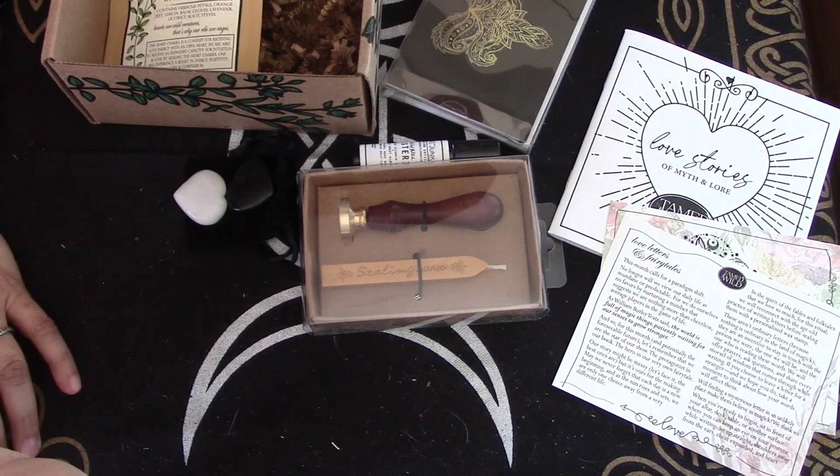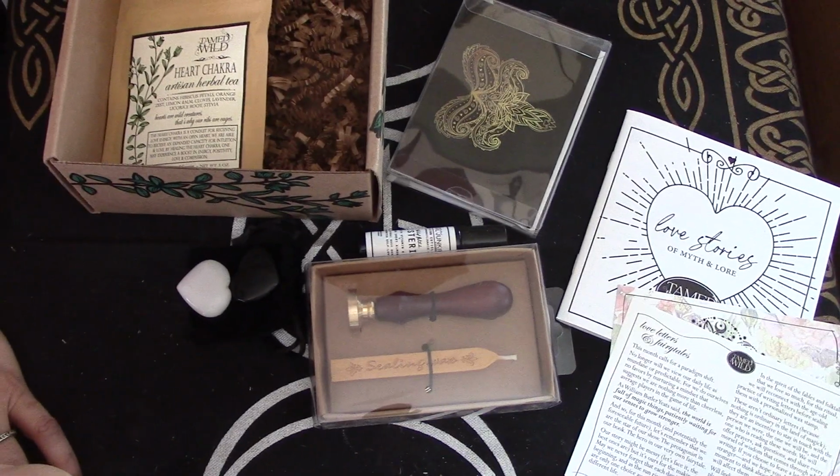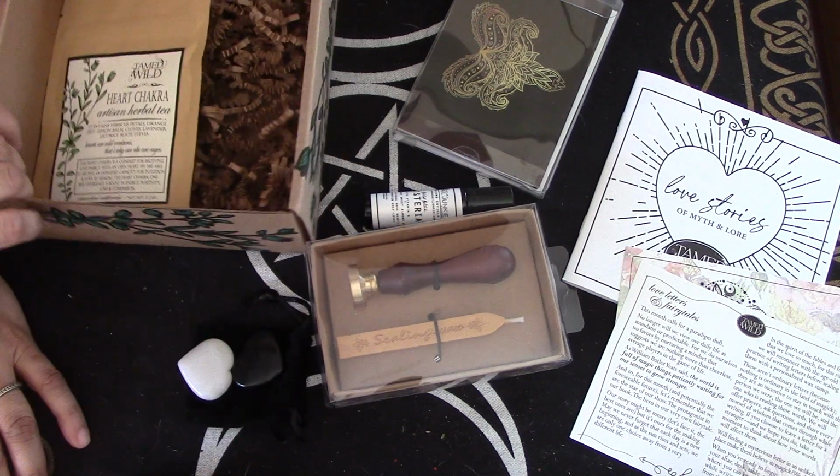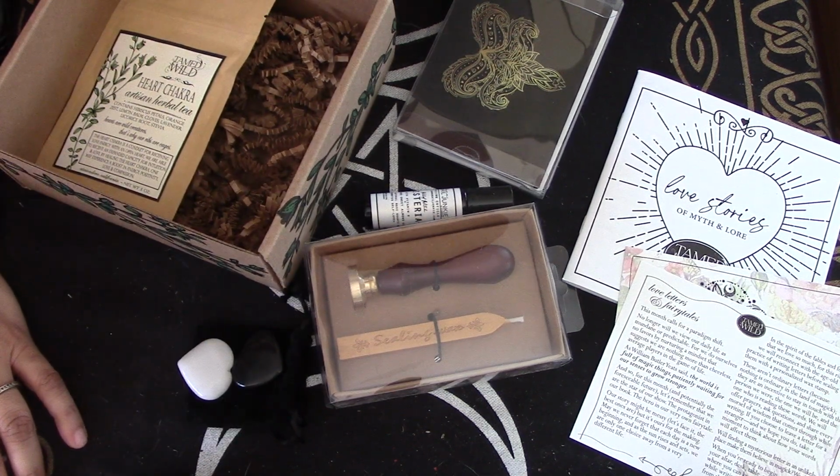This was the, let me put this more in the frame. This was the Tame Wild box for February 2021. Very late, but better late than never.